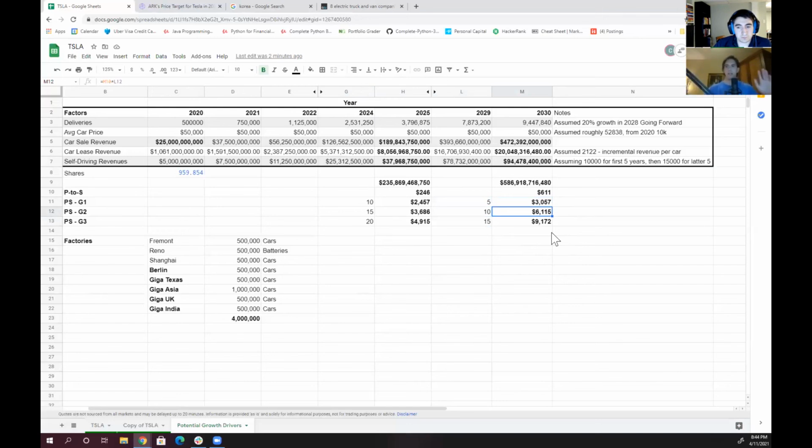Not adjusted for splits or anything. That's just what it would be with the current share number. Those are crazy numbers, honestly.